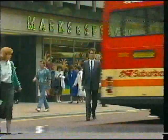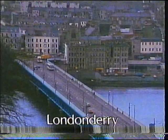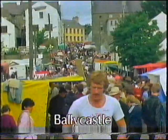Belfast has many fine buildings and all the amenities of a big city. Londonderry, or Derry as it's also called, is a fine old city, full of history. Ballycastle is typical of the lovely bustling market towns.